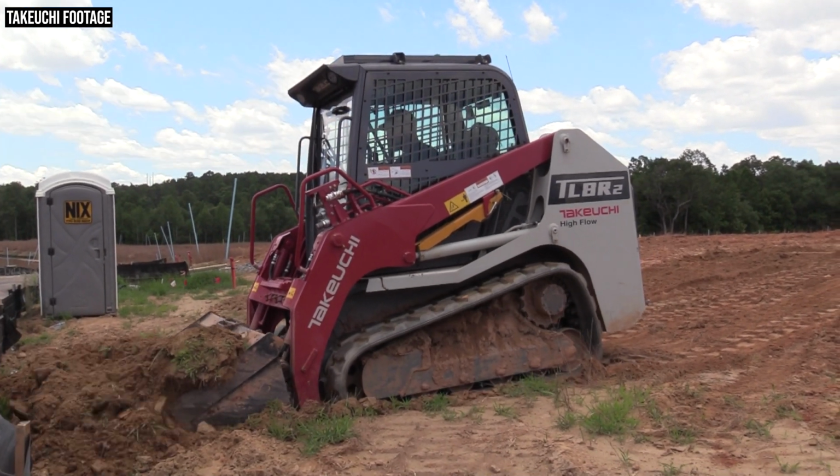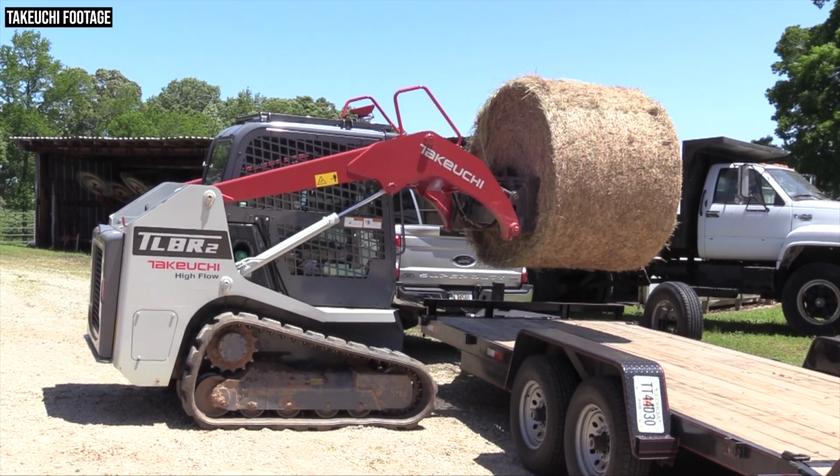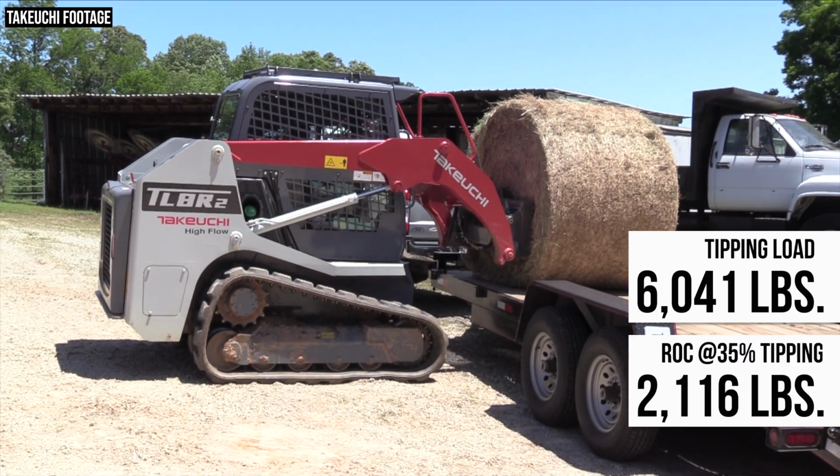Now, in terms of lifting performance, the TL8R2's radial lift design offers a tipping load of 6,041 pounds, while rated operating capacity at 35% of tipping is 2,116 pounds.